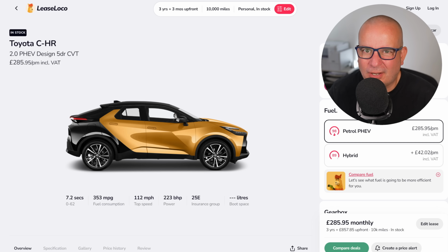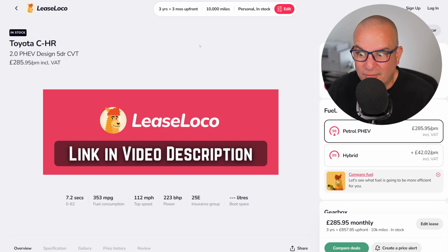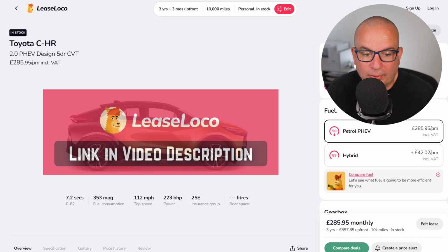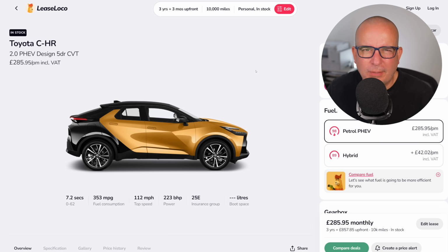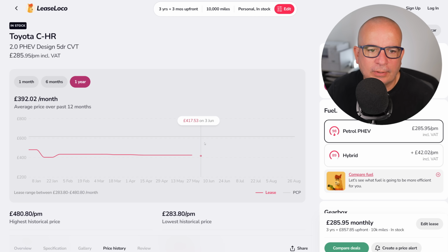But is there better to come? Well, look at this. The Toyota CHR, which I adored. I had one of these for a week and I adored it. This is the plug-in hybrid for 285 quid a month. That's astounding value. 857 up front, 285 a month, 223 brake horsepower, 7.2 seconds to 62. I think the all-electric range on these is about 40 miles, 41 miles, which is not too bad. And then obviously you're getting outstanding fuel efficiency when you're running it on the mix of both petrol and the electric power. 7.2 seconds to 62, 223 brake horsepower, insurance group 25.